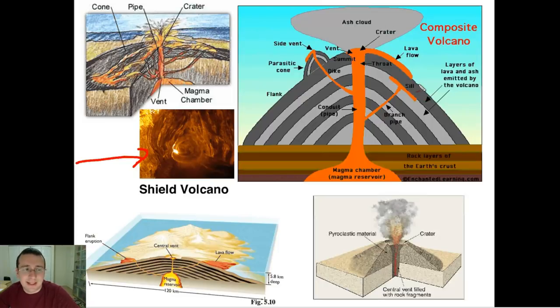And if it's a lava flow day, this lava is going to flow through the sides and actually cause things like pyroclastic flow. It will cause lahars and things like that. And if it's explosive, it will make an ash cloud called a panache, which will rain down and also cause things like lahars and things like that.